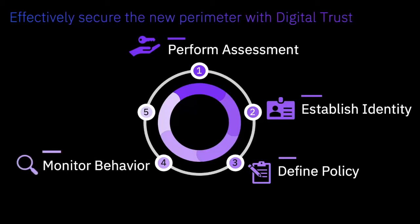And once you have your policy set up, you can get into this 4th step, monitoring behavior. What are my people doing? Are they doing what they should be doing?